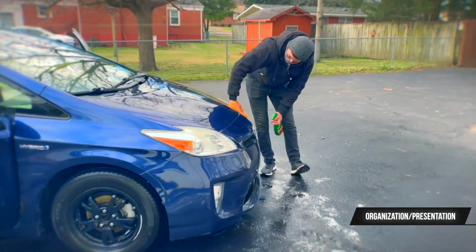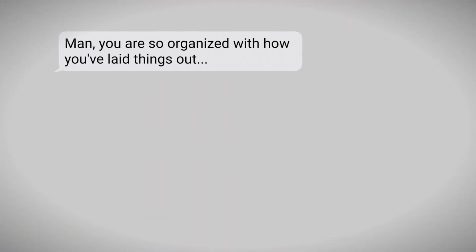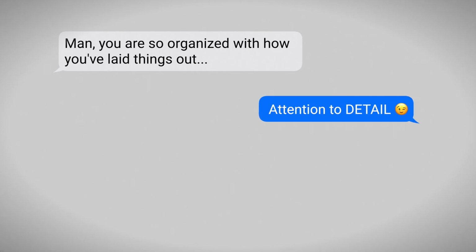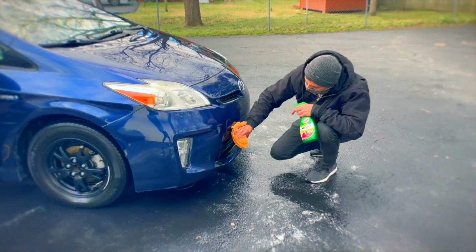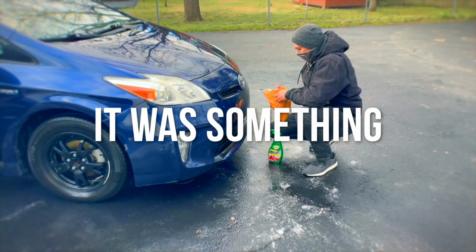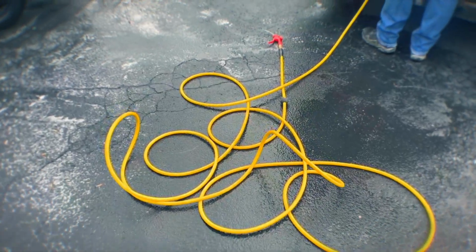One of the things that I have found from many of my customers when I was in the mobile detailing world is many of them commented and said, man, you are so organized with how you've laid things out. What they literally meant was how I laid things out at their house when I was detailing: the bins, the products, the tools, the way the pressure washer was sitting, how I unloaded and loaded things back up. It was so unexpected that people commented on it all the time.